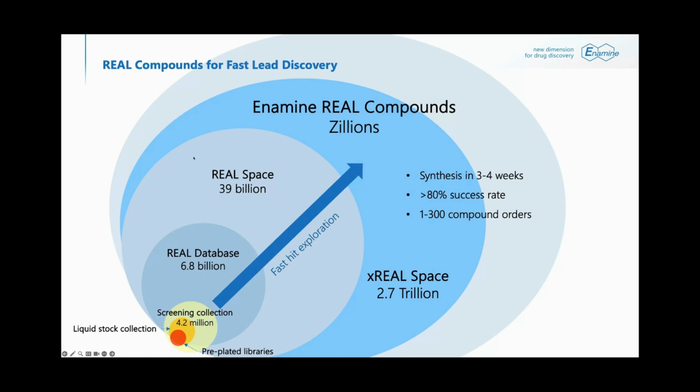As you can see, and as I mentioned, the majority of screening compounds synthesized by Enamine are actually derivatives of the REAL compounds. So the whole universe of REAL compounds, we're probably talking about zillions of molecules, which is a really good, large number. That includes the in-stock compounds, the Enamine liquid stock collection, and the Enamine pre-plated libraries, and obviously that's a subset of the REAL database. So imagine you want to try to work with us.